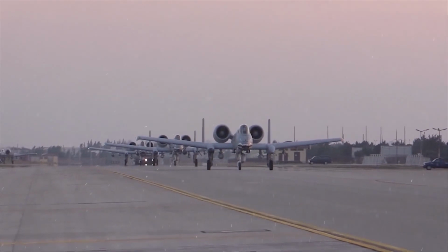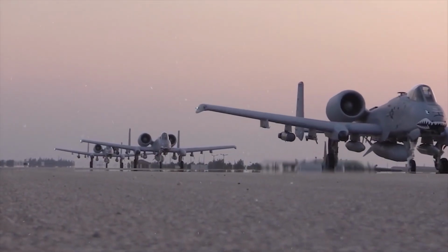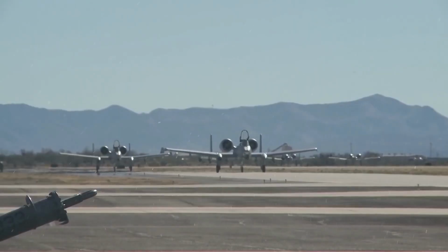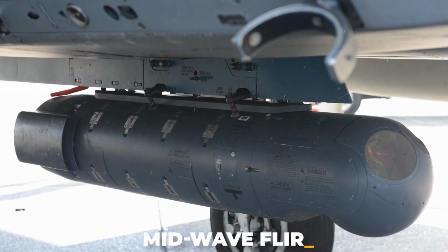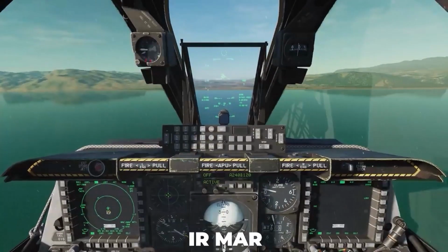The integration of the Sniper XR targeting pod on the A-10 was contracted to Lockheed Martin in February 2004 as a component of the PE program. The Sniper XR system is equipped with a range of advanced technologies such as mid-wave FLIR, or forward-looking infrared, dual-mode laser, CCD TV, laser spot tracker, and IR marker.